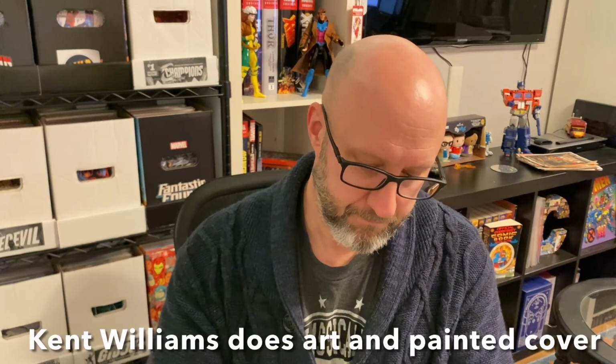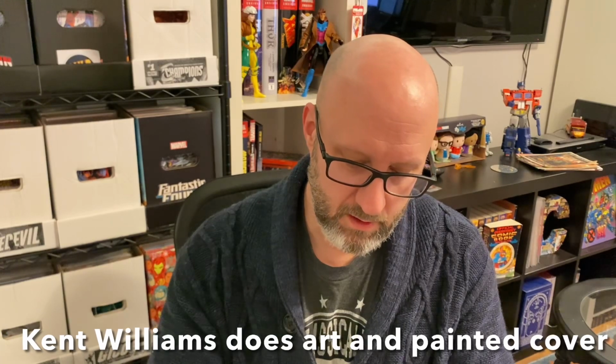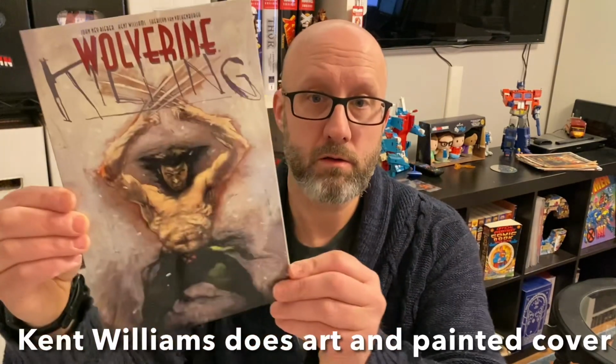Let me actually see if I can confirm that real quickly here. How long will it take me to find the cover artist? Kent Williams is the interior pencils. Maybe it's the interior artist who does the cover. I'm not even sure. Well, if I can't find it, you can let me know if you know. Let us know who that cover artist is if you know.